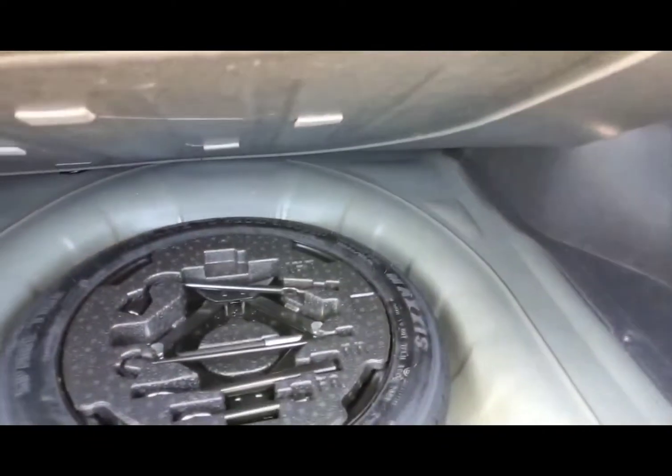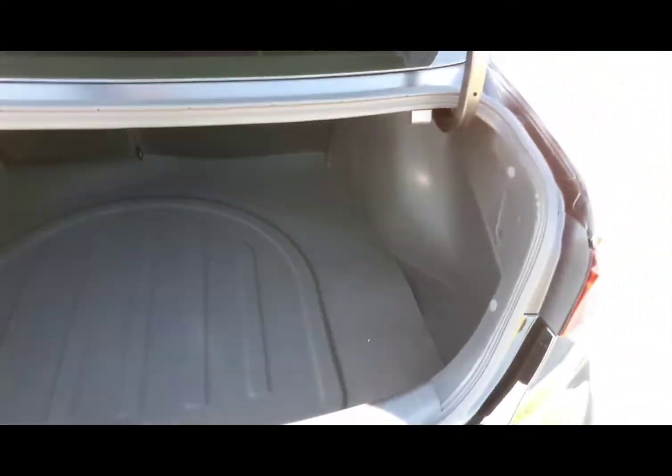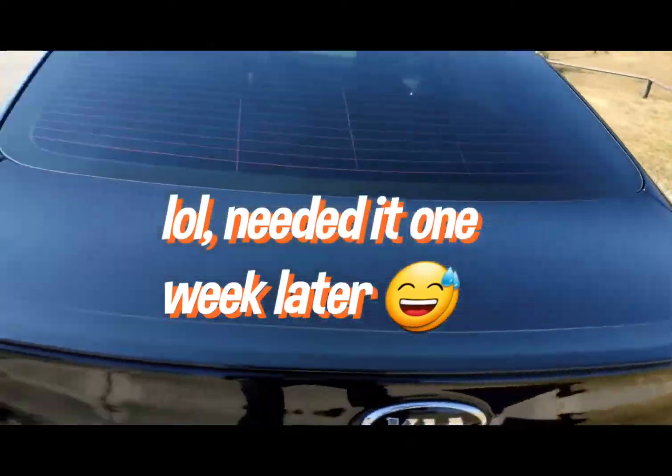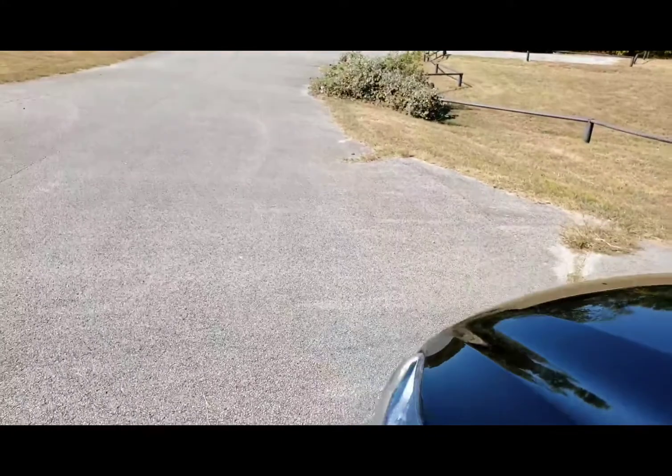All right, and then under here is a spare. It is a donut spare, but it should be adequate in case we need it. Hopefully we never do. So there's that. Let's come up here, hood popped already.